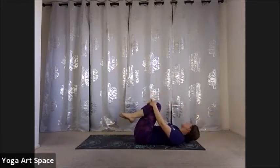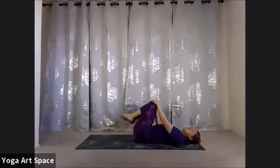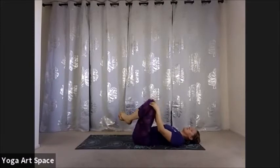So now let's take our knees into the chest, maybe a hand on each knee, or maybe just hugging all the way around. And find simple movements that feel good for that low back. Beautiful breaths.